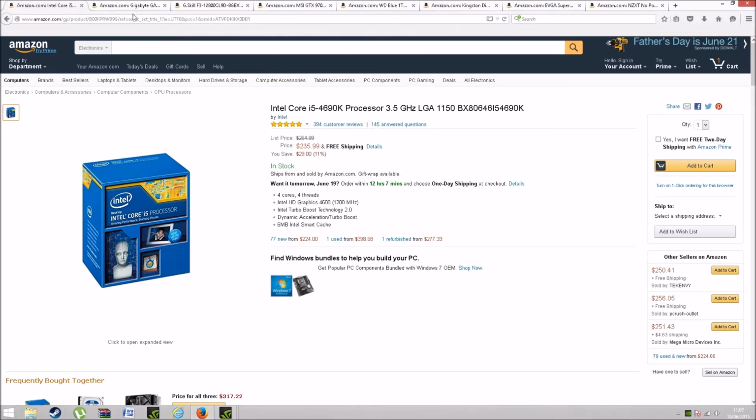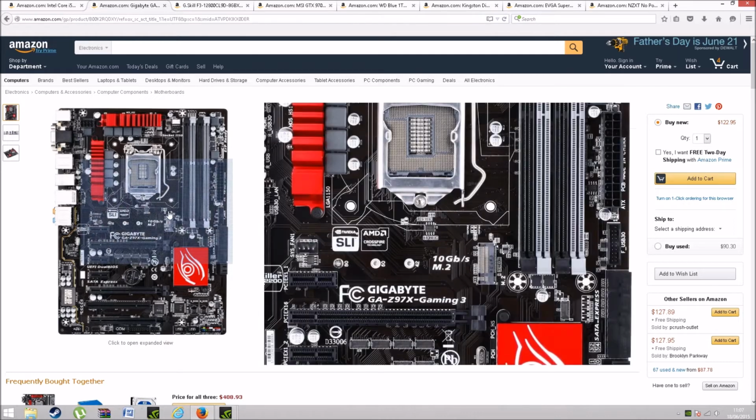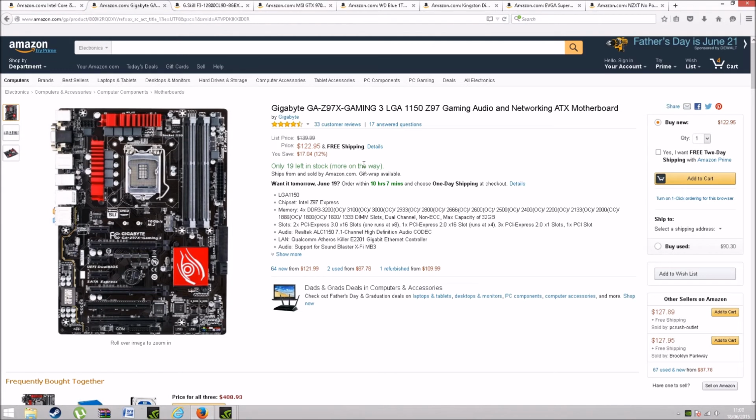Now, along with that, for the motherboard, I went for the Gigabyte Z97X Gaming 3 motherboard. It's an ATX size motherboard. It's got all the features that you'd want from a motherboard. It supports SLI. It looks amazing because I really wanted to build this around a black and red theme, and this obviously goes with it. Unfortunately, the PCB, as you can tell, is brown, but you won't be able to tell it's brown from a distance. But it's a nice motherboard.